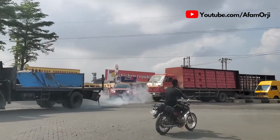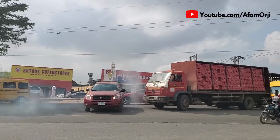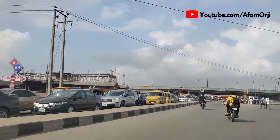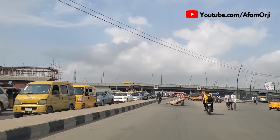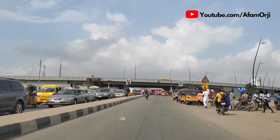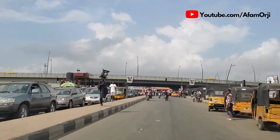So this is what Abule Egba looks like currently. You can see some fast food chains and supermarkets. These new businesses have actually given this place a facelift. The new look can be attributed to the new bridge that was constructed here a few years ago, as you can see in front of me.